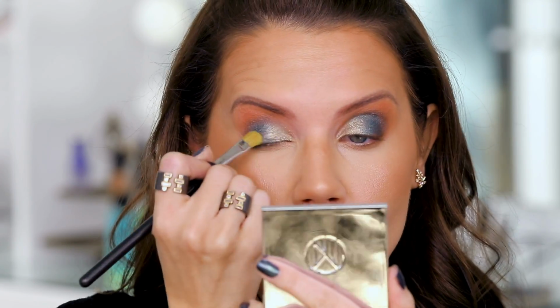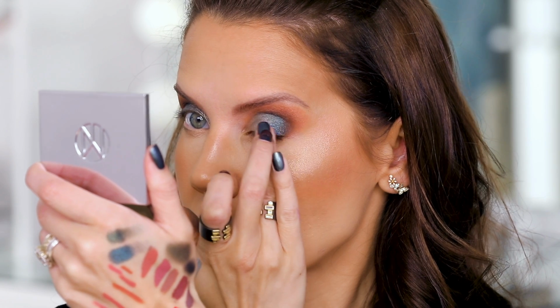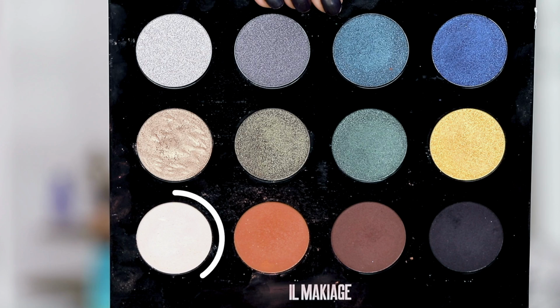Blended those two together, and then I took this navy right here, which is called YOLO, and I wanted these two to connect, so I pressed YOLO in. I then went into the cream shade that is matte called Time's Up, put that underneath my brow bone, and I was done. I'm very, very happy with this look. I don't think it was terribly difficult to do, but it definitely did require a lot of blending.